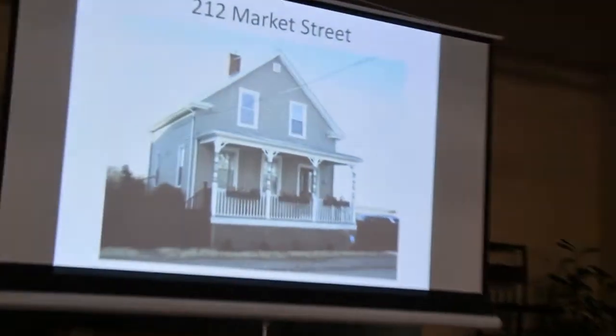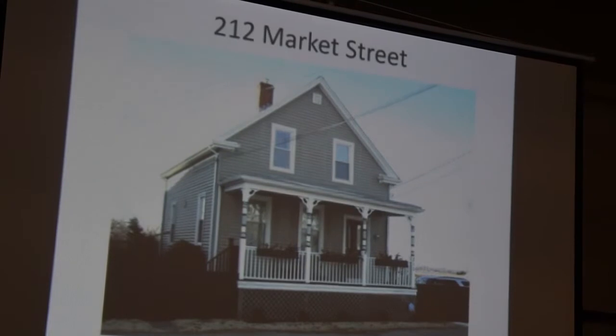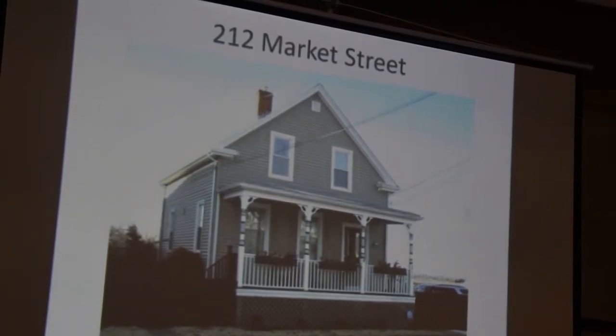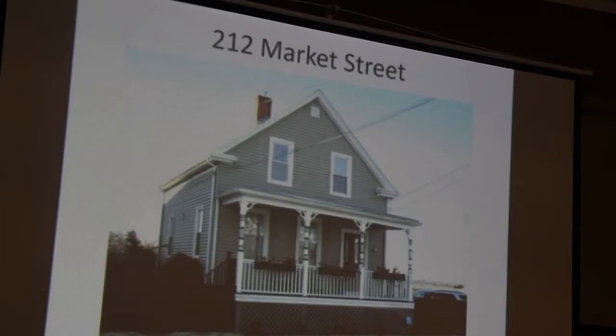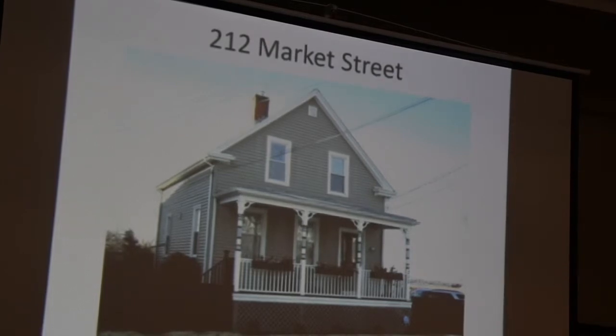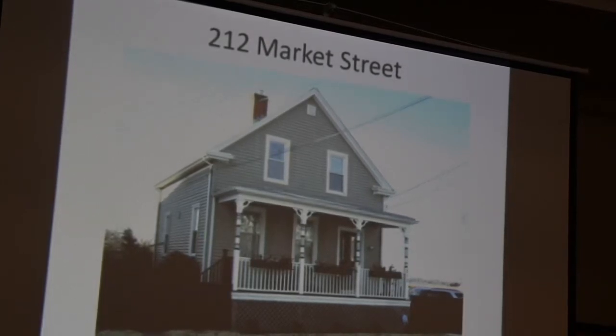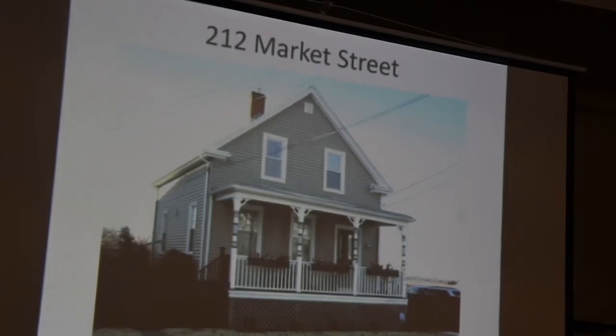Now, 212 Market Street. This is an interesting house because it's probably one of the most common styles built in Warren. Although this is actually a pioneer in its neighborhood. It was the first house in its neighborhood, and it's still the oldest house in its neighborhood.